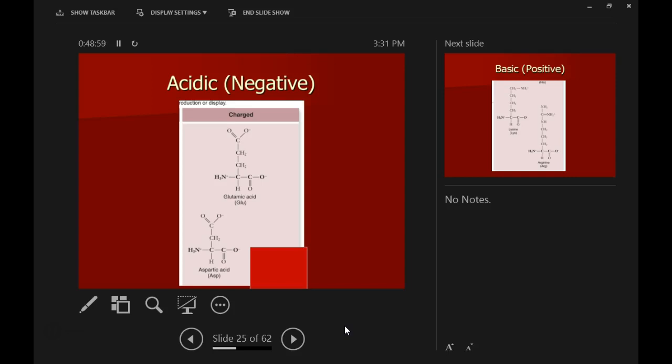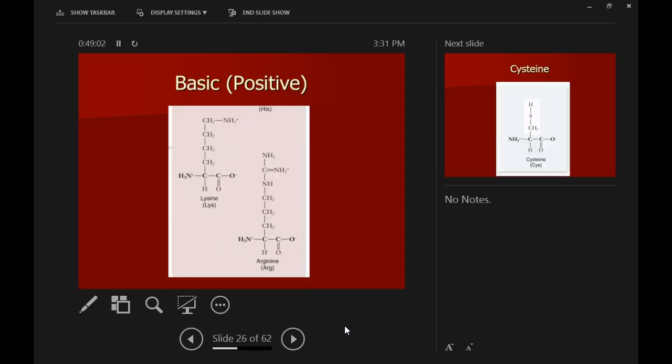Now, we have 2 negatives. We also have 2 positives. And these are basics, ones that are basic. You'll notice with these that they have a positive charge. You'll notice we have NH3 here and another little NH2. This is lysine and arginine. Now, the cool thing about this one is that it's our third rule of folding.